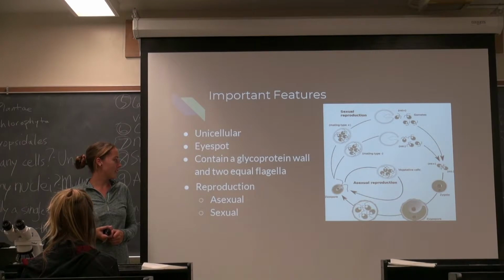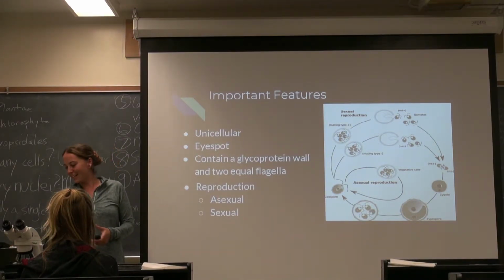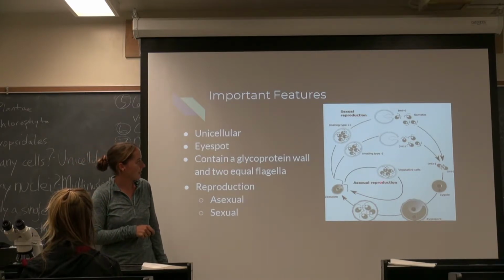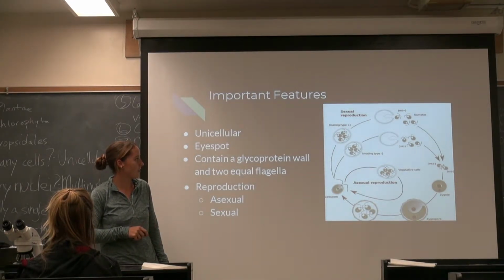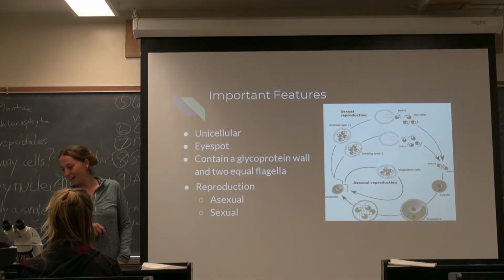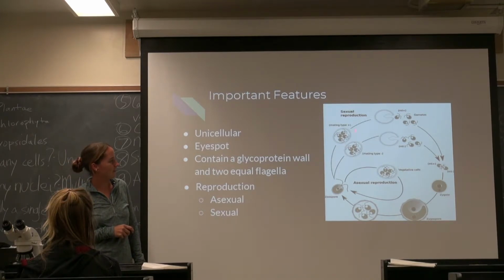And then for reproduction, they do asexual and sexual. When they do asexual, it is through fission. And then that is this diagram that I put up about their life cycle. And so it's the sexual reproduction and then the asexual. And then when they do sexual reproduction, they just fuse into pairs, and they have the 4 cells.